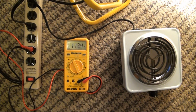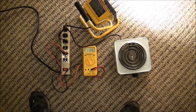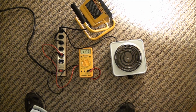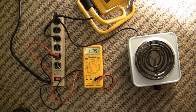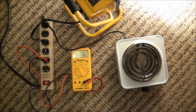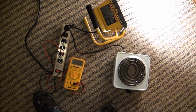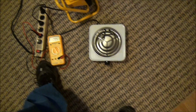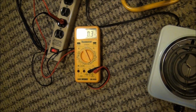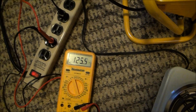It stumbled a little bit. I don't know if you heard that. Anyways, we're going to put the hot plate on there and see what it draws the voltage down to in a minute after the generator warms up a little bit. It's still not up to full temperature yet, I'm sure. So we'll give it a minute here and see what happens. See if I can turn this off without burning myself here. Let's turn the hot plate on here and see what it does.